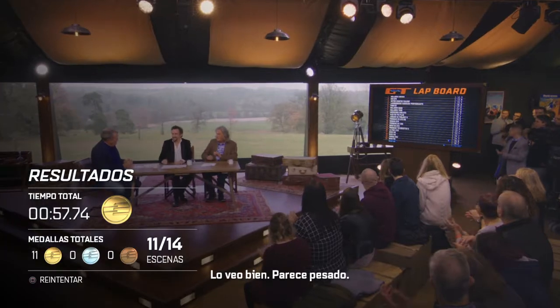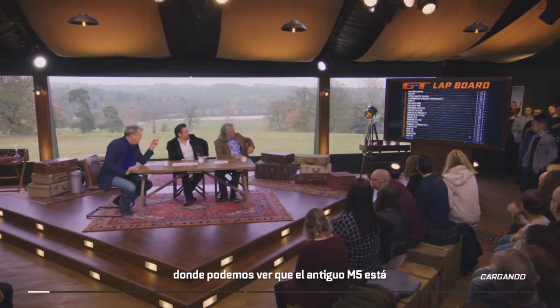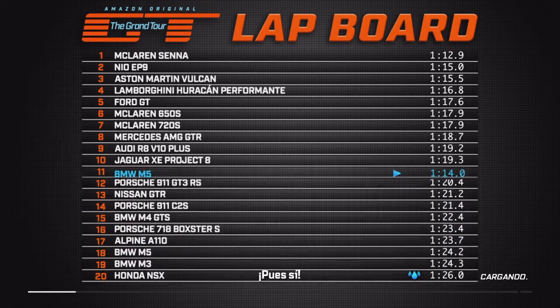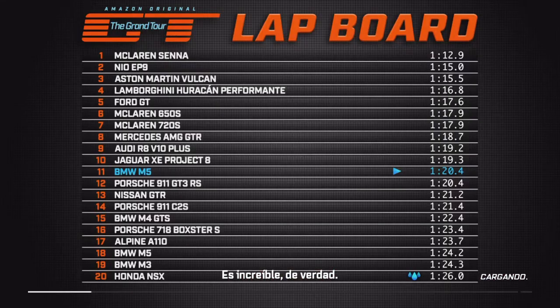It looks big, but it looks like it's heavy. Anyway, there's the lap board, and we can see the old M5 down there, 17th place, 1 minute 24.2. So let's see where the new one goes. Is it quicker? Oh, it is. Yes. Oh, my word, 4 seconds faster. That's staggering, isn't it? That's absolutely amazing.